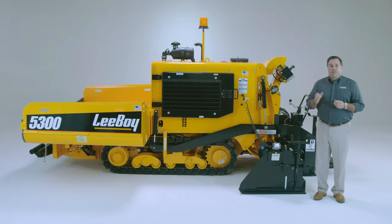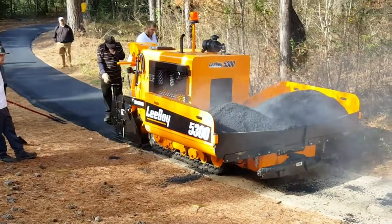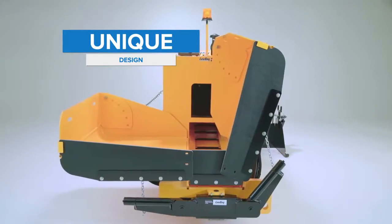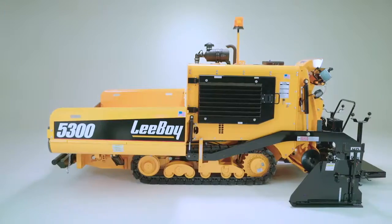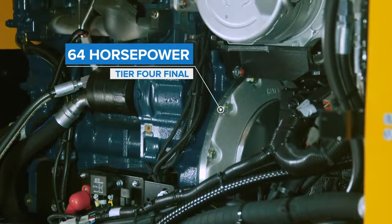LeeBoy is proud to offer the 5300, one of the industry's quietest and most versatile compact pavers. This unit handles the asphalt load of a standard paver while allowing the ability to fit into the tightest of spaces. This unique design is ideal for the most narrow paving jobs, ranging from cart paths, sidewalks, trenches, or even driveways. The 5300 is powered by a 64 horsepower Tier 4 final engine.